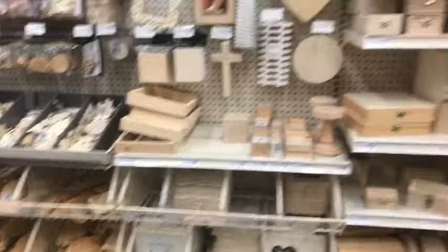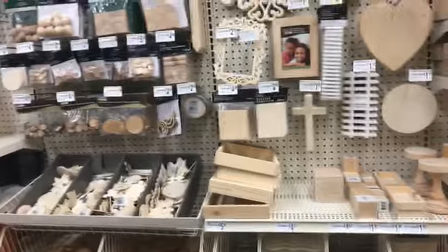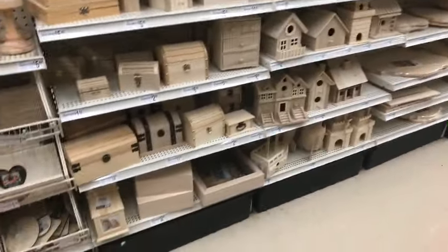I know guys, I am taking up a lot of time in the wood section, but it's kind of one of my favorite sections. So we will skedaddle to some other parts of the store because I'm sure that you all are ready to go get crafty too now.